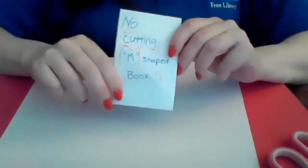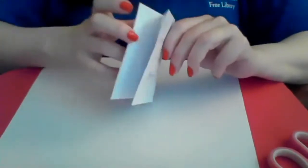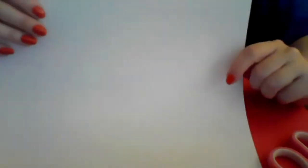First, we're going to make the M-shaped no-cutting book. I call it M-shaped because if you turn it sideways, it does kind of look like the letter M. And all you need for that is one sheet of white copy paper. You can use bigger if you like, but copy paper is all you need.